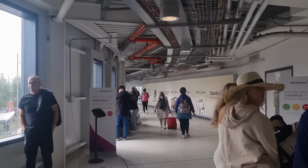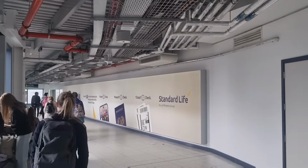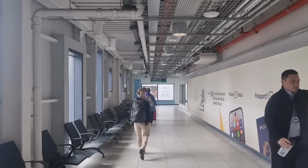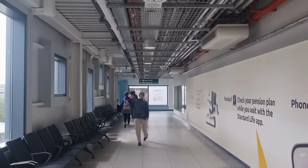Okay, through security in under 10 minutes. A wee update, you don't have to put your liquids out the bag now at Edinburgh Airport, although saying that, they did pull my bag over for a random test, so that was a bit pointless, wasn't it? I did see something interesting at security, I'll maybe talk about it in another video.